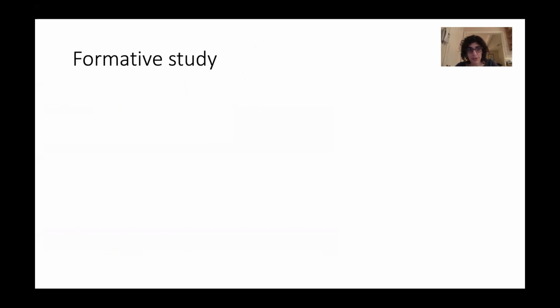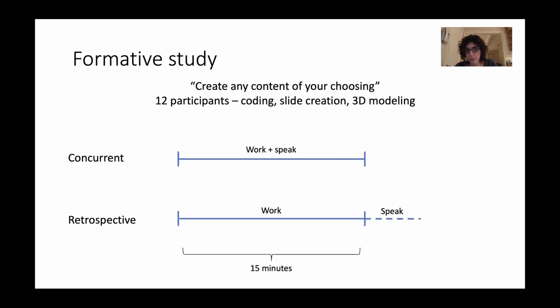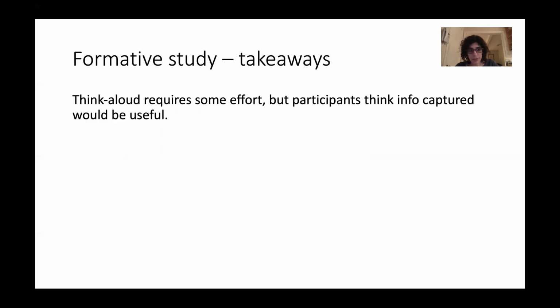We started with a formative study to observe people's behaviors as they think aloud and while they work, and to learn their opinions. We had 12 different participants across 3 different domains and asked them to create any content of their choosing. And we had them speak concurrently and retrospectively with regard to their work. Participants said that Think Aloud requires some effort, but they thought that the information they captured would be useful.